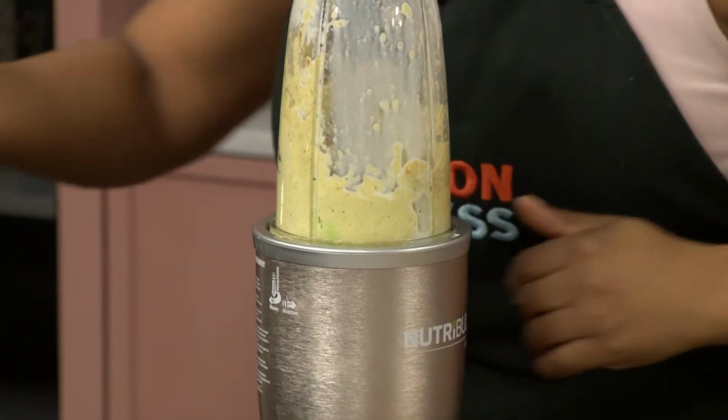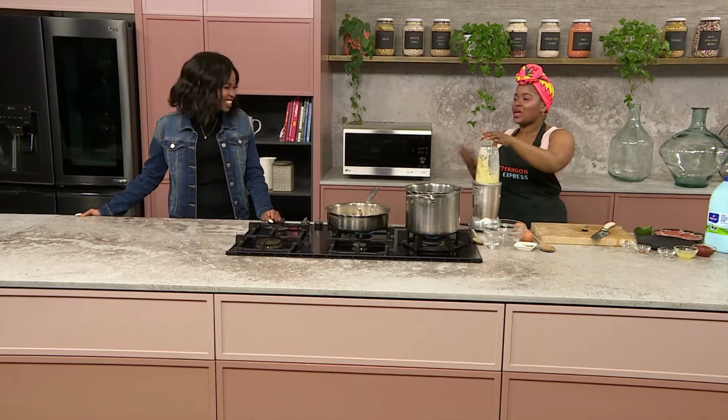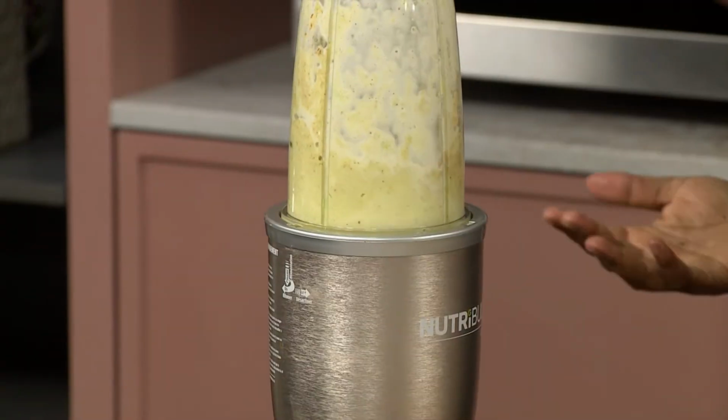I honestly wish there was a way that you could freeze avos and they stay fresh, because the thing is, when you freeze them, they come out, they're not the same. Yeah. Okay, I love that.